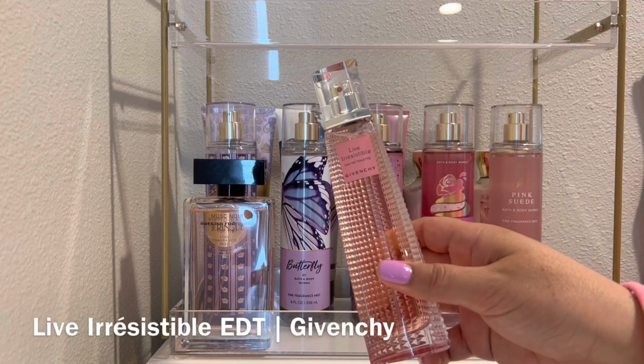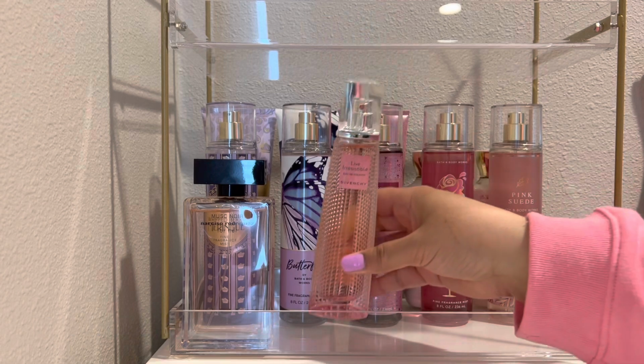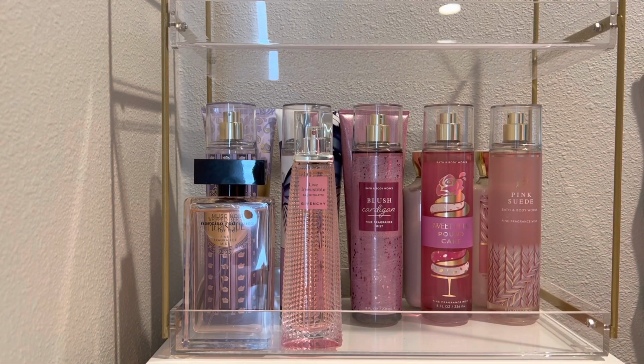Next I have Live Irresistible Eau de Toilette from Givenchy, and this has pineapple, raspberry, and lemon among other fruits, as well as rose and violet for floral notes, and caramel, vanilla, amberwood, and musk in the base. I haven't really tried this one out too much yet, so I wanted to pull it out. It's supposed to be a sugary, sweet, fruity scent with a powdery rose and musky dry down, and I've heard that the EDT is a lot sweeter and fruitier than the EDP.